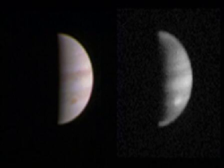A probe flown by the U.S. space agency NASA has made its first close approach to the planet Jupiter since going into orbit in July. Juno was commanded to pass just 4,200 kilometers above the cloud tops of the gas giant on Saturday. No previous spacecraft has got so close to the world during the main phase of its mission.